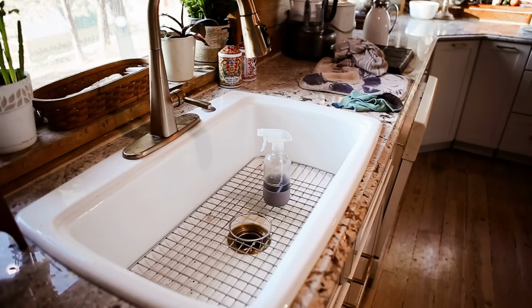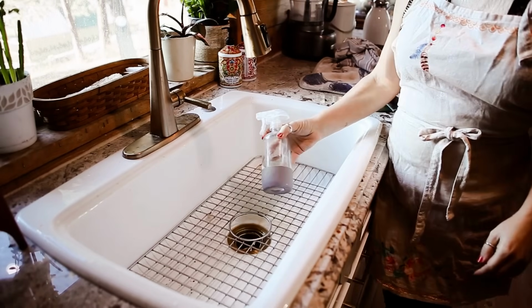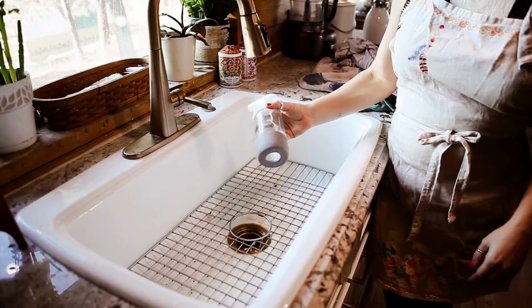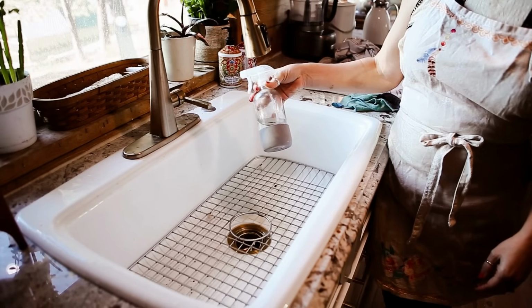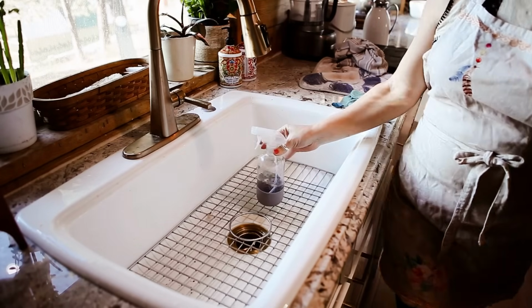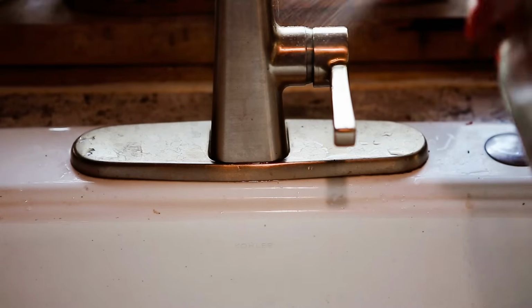I want to show you guys this. This is one of my favorite cleaning agents. It's a homemade cleaning agent. It is simply 2 cups of vinegar with 1/4 cup citric acid, and you just simmer it until the citric acid dissolves. This stuff is amazing.